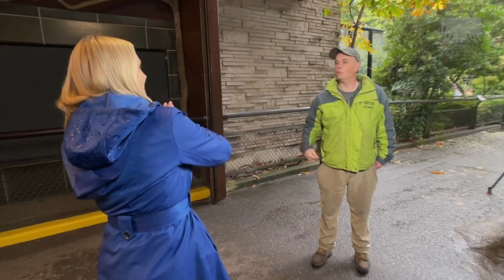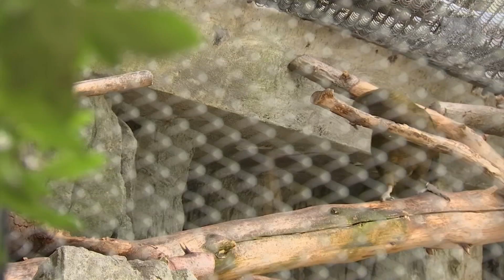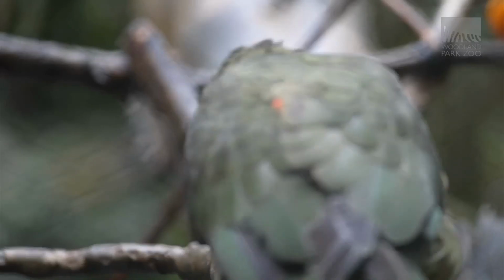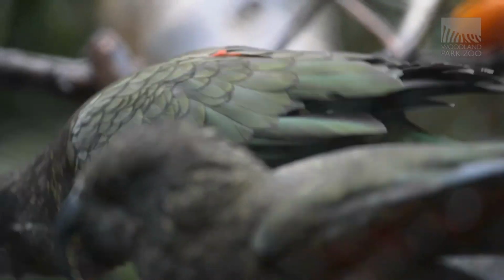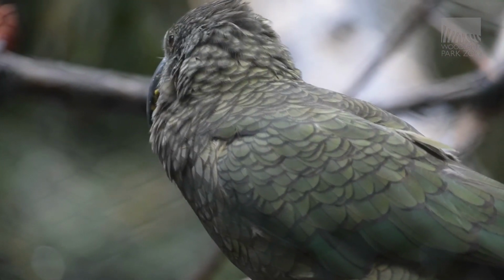Just ask Sean Peterson, one of the animal curators here at the zoo. What are some of the things that you guys see right now? Just a lack of breeding success, I think. Our goal is to have a genetically sustainable population for the next 100 years, and that isn't currently possible with the success of breeding that's going on. That's not for a lack of trying. The current species survival plan brought these Keas together. 3 males, 1 female, still no babies.